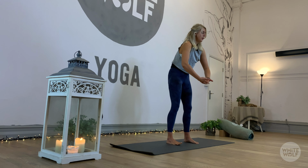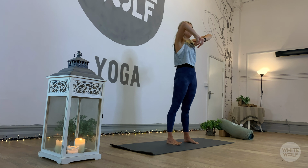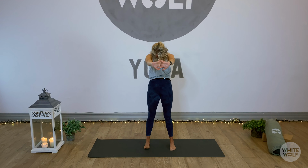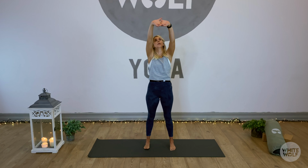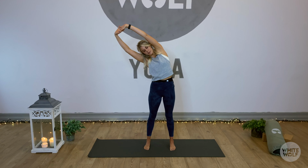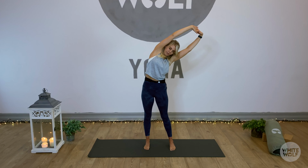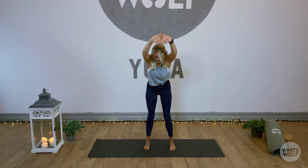So we push through the feet, bring the hands up towards heart level. Then we're gonna turn the palms forward and press them towards me, feeling the upper back round off. Inhale, arms come up and into the air, biceps by the ears. Exhale, side stretch towards the right. Inhale to the middle. Exhale, side stretch to the left. Inhale to the middle. Exhale, bend the knees, take it down to fold.